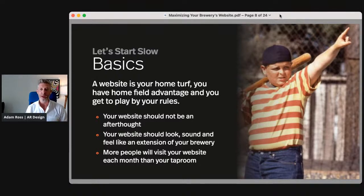So as much as when people walk through your front door, they get a vibe, you want to have that same vibe on your website. You want to communicate the same thing.